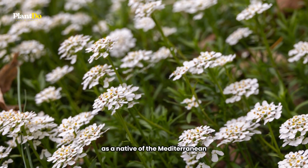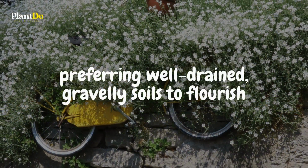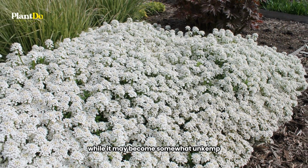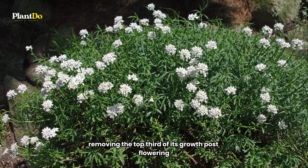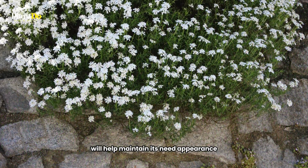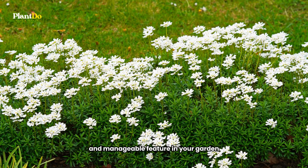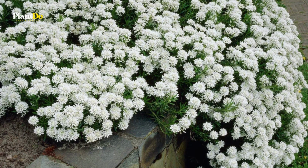As a native of the Mediterranean, Candytuft thrives in conditions that mimic its home, preferring well-drained, gravelly soils to flourish. While it may become somewhat unkempt-looking during the summer months, a simple pruning, removing the top third of its growth post-flowering, will help maintain its neat appearance. This easy care step ensures Candytuft remains an attractive and manageable feature in your garden, contributing both to its aesthetics and biodiversity.